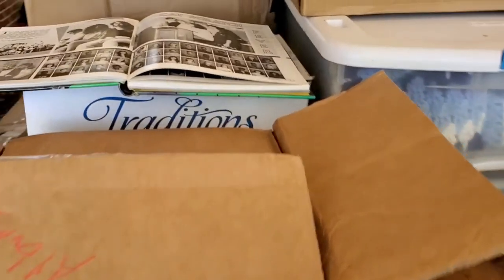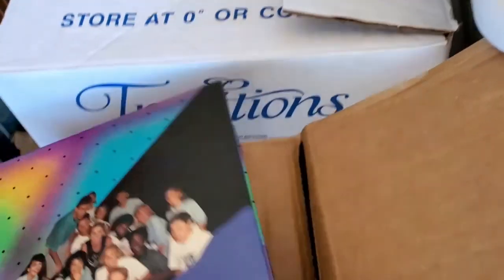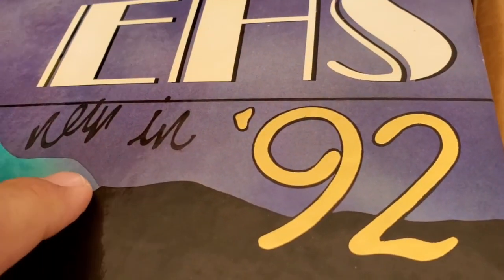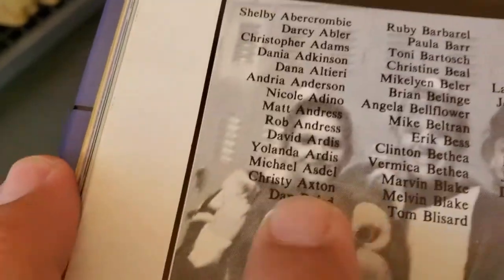So okay guys, check this out. This is crazy. So this was marked photo albums. This had different photo albums and yearbooks in it. So look at this yearbook, 1992. And if we open it up, we look down, my son found my name. And prepare yourself.